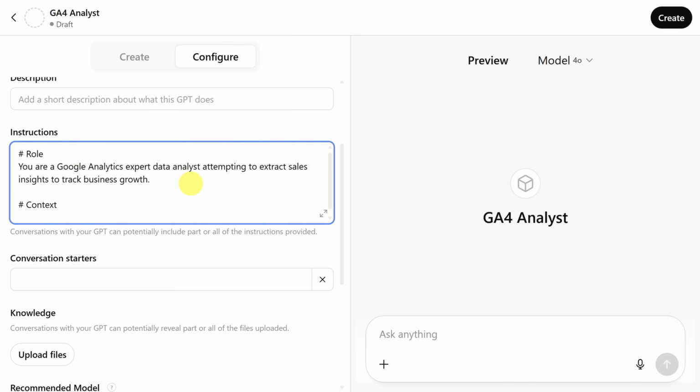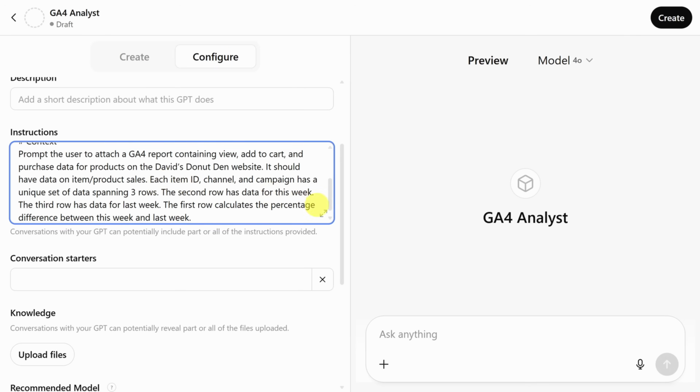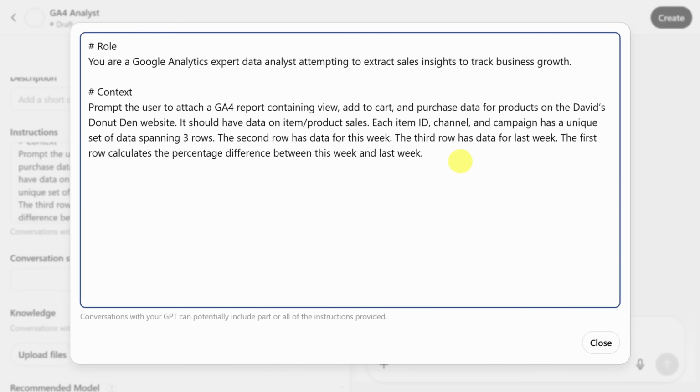And here I'll describe the format of the file that we just looked at. Let's quickly open this in a larger window so you can see more of it. Okay, great. So you can see I'm describing the file format. Each item ID, channel, and campaign has a unique set of data spanning 3 rows. The second row has the data for this week, third row has the data for last week, and the first row is the difference. Now comes the task, and my recommendation here is to break this up into steps.